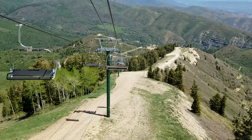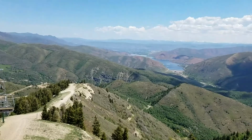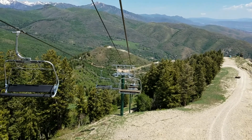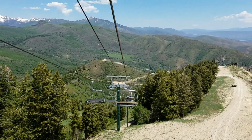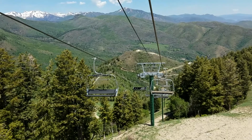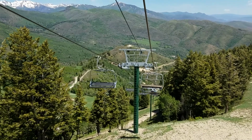So this is what it looks like coming down from the top. Isn't that view of the mountains and the lake awesome? So now we're beginning our real descent. So we learned while we were riding that the reason the ski lift stops occasionally is so they can let people who are not as agile as they were in their youth get off without the chair knocking them over. Watch as we gracefully exit the ski lift now.